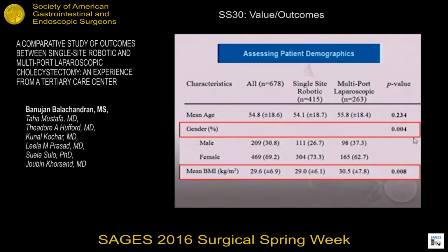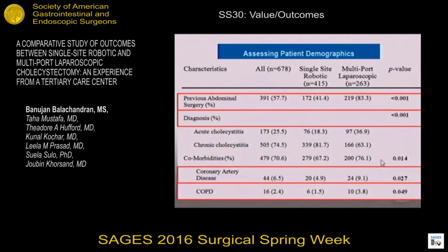Unfortunately, we did see some differences preoperatively within the two groups. We found that there was a greater percentage of male patients within the MultiPort laparoscopic group, and furthermore, we saw a slight increase in the body mass index of patients who underwent MultiPort laparoscopic surgery. Even further, we also saw differences in the incidence of patients who were diagnosed with acute cholecystitis being higher for MultiPort laparoscopic. We also saw a greater incidence of comorbidities, which included specifically coronary artery disease and COPD. Finally, we also saw patients who had already undergone prior abdominal surgery more frequently within the MultiPort laparoscopic group as opposed to the single-site robotic group.